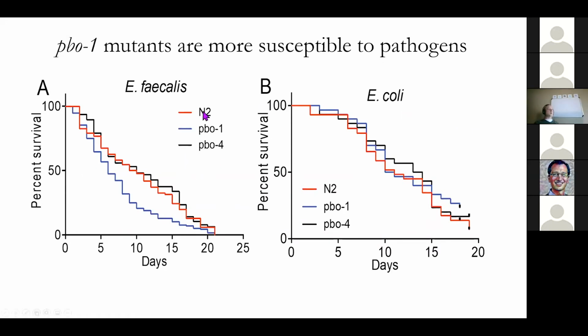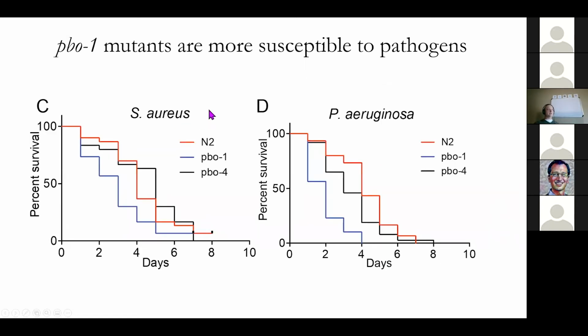So one question is, well, maybe this is just specific to how the animal's responding to Enterococcus faecalis. So we tested a couple of other pathogens. We tested Staph aureus and Pseudomonas aeruginosa. Both of these are actually stronger pathogens. And in all cases, being deficient in pbo-1 meant that you were more susceptible to these pathogens.